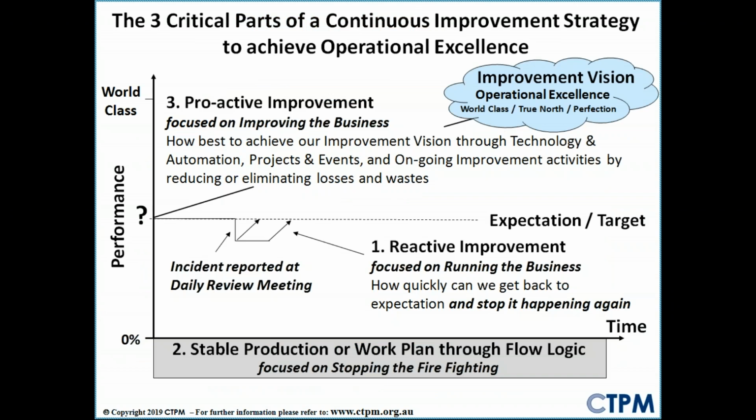Now, more recently, we've introduced a new model about the bigger picture, the whole thing of achieving operational excellence, where we have proactive improvement at the top, which is all about going from where your average performance is up to world class. Now, that's where TPM fits in. So TPM is all up here. However, what we've found is if we don't do the reactive and we don't have the stable production plan, you can go and do your TPM activities, but everyone gets distracted by this not being good and you don't get very far and you stall.